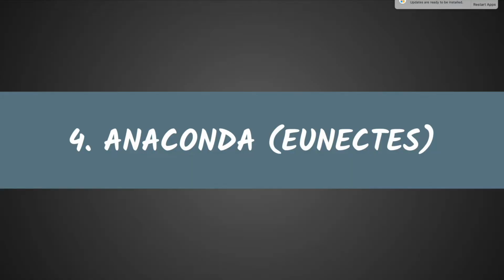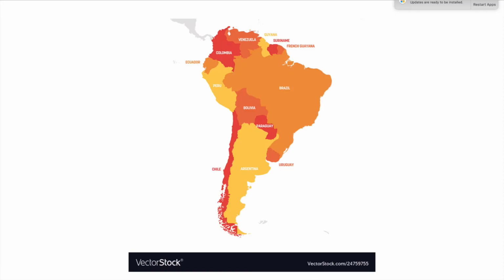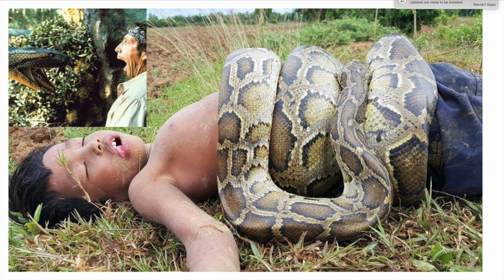Okay, next one, anaconda, a movie name. No, it's actually called Eunectes. While encounters between people and anacondas may be dangerous, they do not regularly hunt humans. Nevertheless, the threat from anacondas is a familiar trope in comics, movies, and adventure stories set in the Amazon jungle.